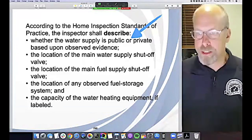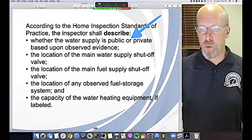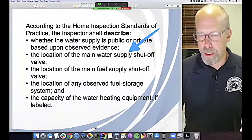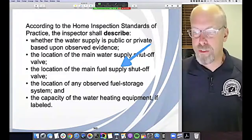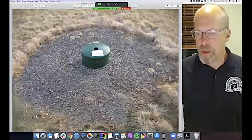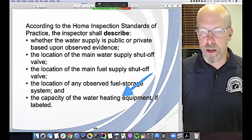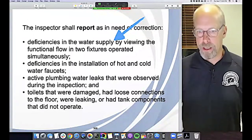According to the standards of practice, I'm required to inspect or describe whether the water supply is private or public. There's a water meter with a reader, so it's public. Location of the valve supply, right there. Location of the main fuel supply shutoff valve, well, that's there on the outside, and it's a fuel storage system, so there's a tank on the outside, and the capacity of the water heating system, and I take a picture of the label of the hot water tank.